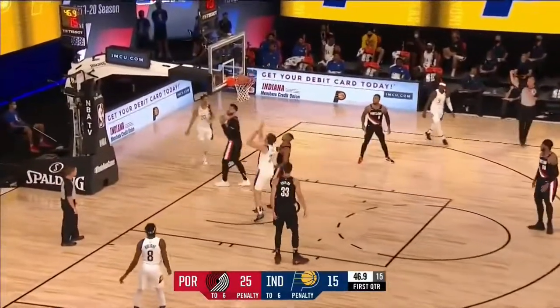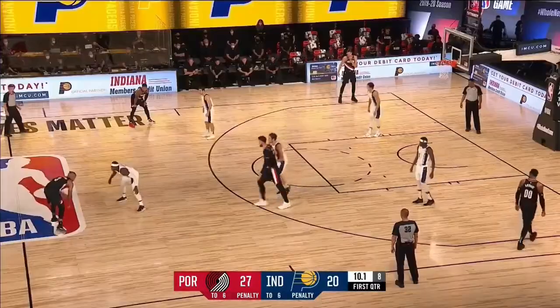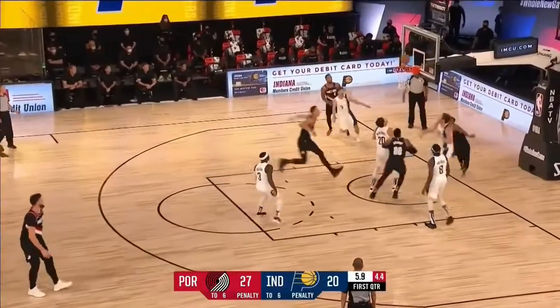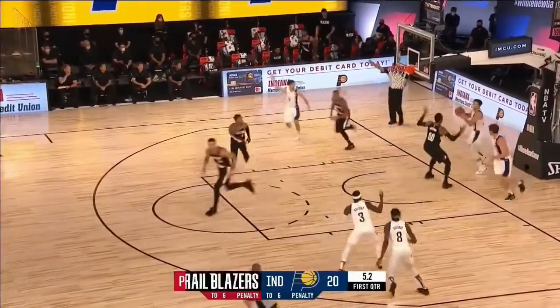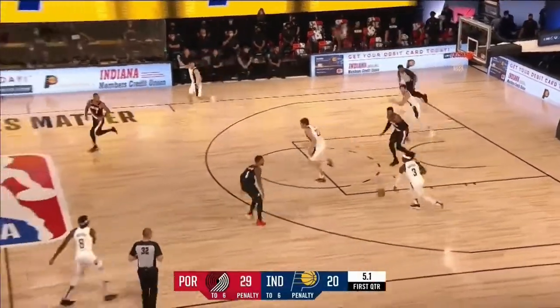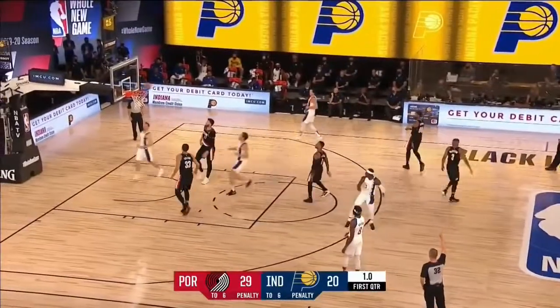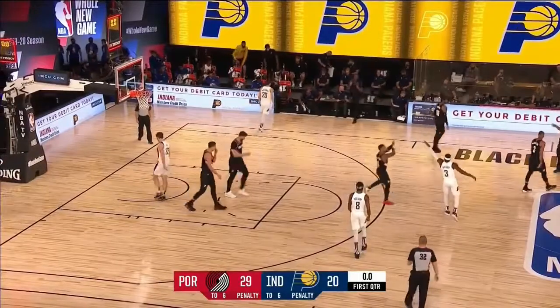Gonna mess around, have me pulling the thermometer out early. Nurkic waiting patiently to set the screen. CJ works around it. Now. The fundamentals leading to the bucket as CJ floats to the rim. 5 seconds left for the Pacers. Holiday will race it down. Thoughts of a long 3. That's no good in your Blazers.